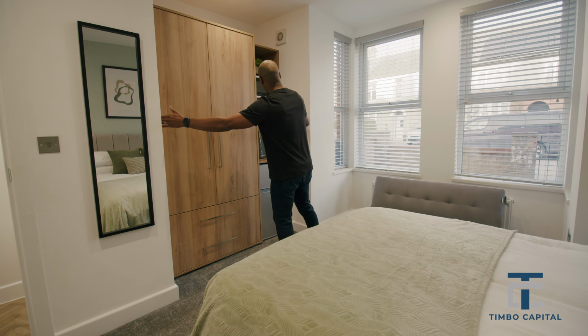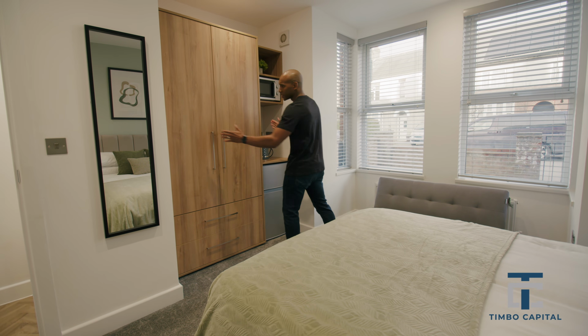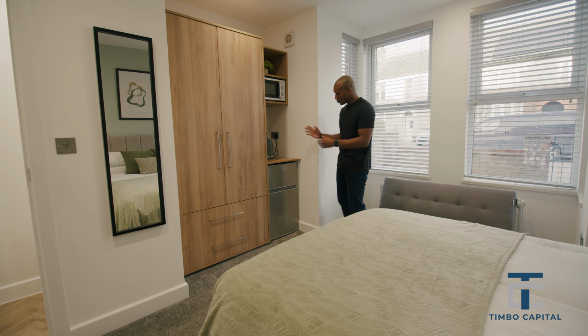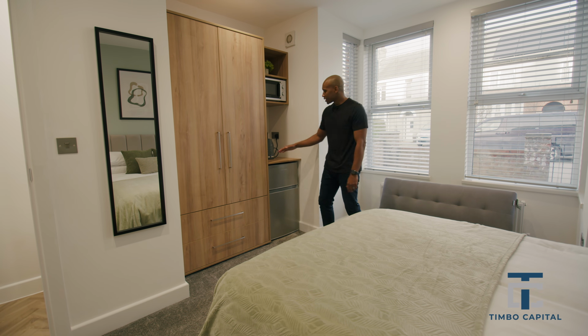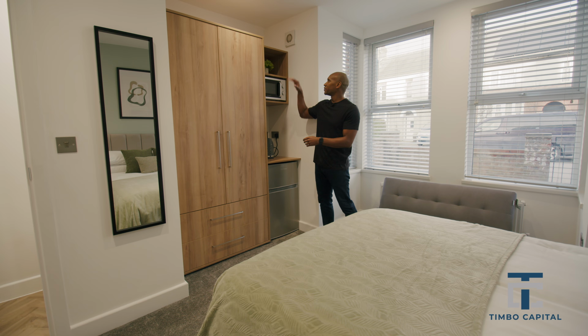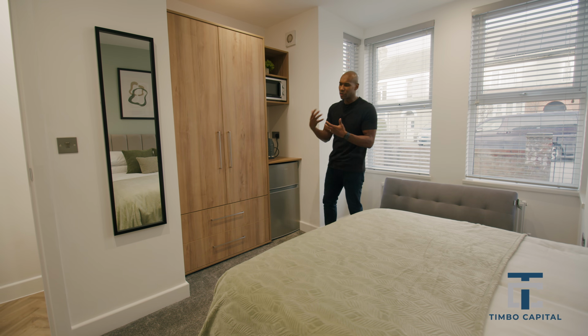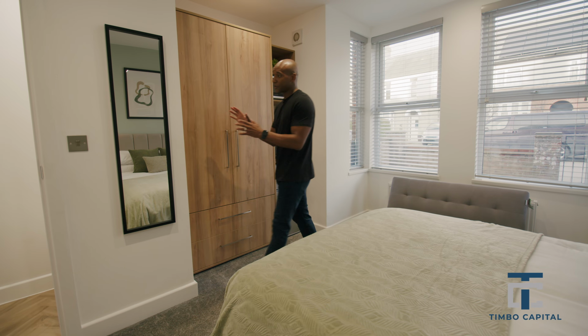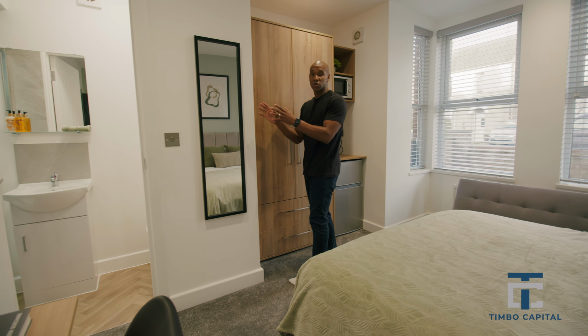So from here to here, it's perfectly measured to be able to put in our wardrobe unit. And then this station here where you've got the fridge, freezer, a shelf for anything that you need, a built-in microwave, and also a shelf above. So it's a little bit like what you would get in a hotel. And then we've put up this partition wall to create the ensuite space.